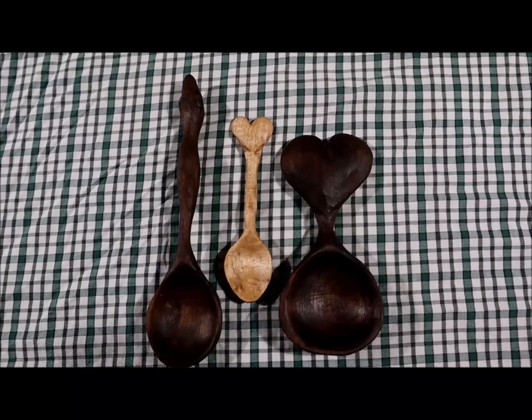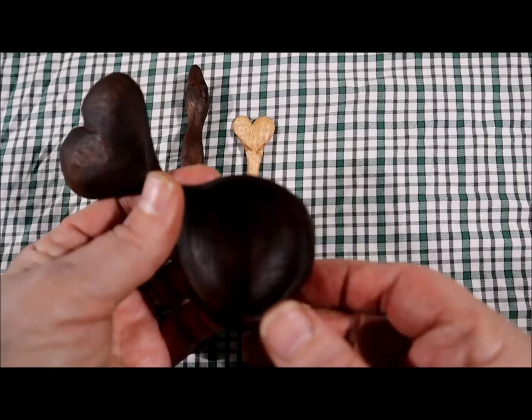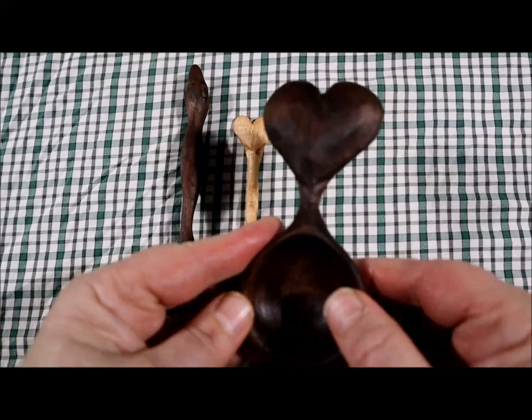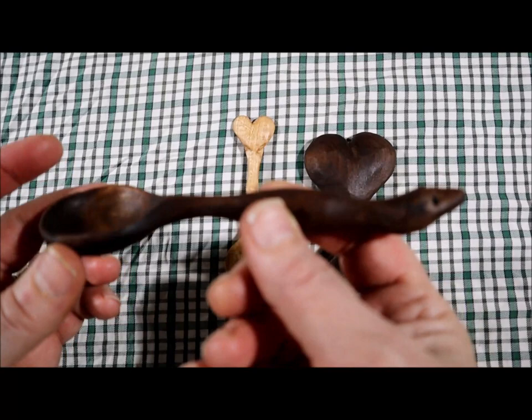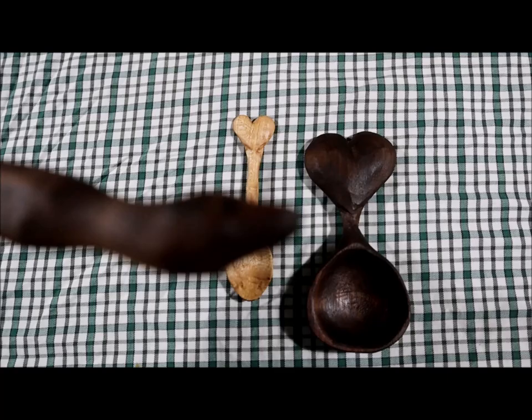So this is one family's set of spoons that I've carved from the blanks that I showed earlier. And this is sort of like a scoop more than a spoon, but anyhow, made with love. And this one was supposed to be very plain, very simple. And yet at the end of it, I started to see, I wonder if I can get this to come into focus for me.